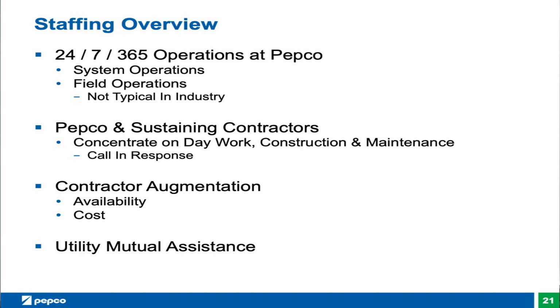Our staffing. We have 24/7, 365 staffing. Our operations centers are always activated. We run crews out of them, as we mentioned, 24/7, 365. Pepco sustains on-property contractors to supplement our workforce. In addition, we have a mutual assistance agreement with several different groups across the country to provide us, again, additional resources should we need them based on the situation.